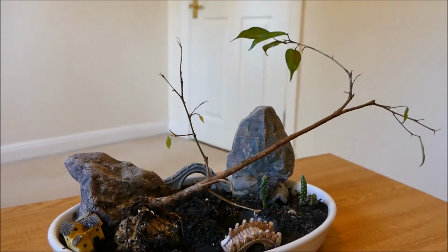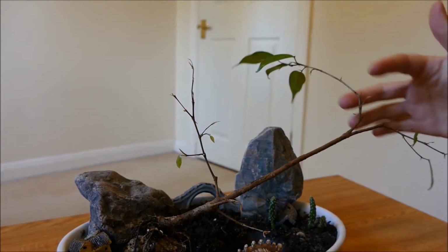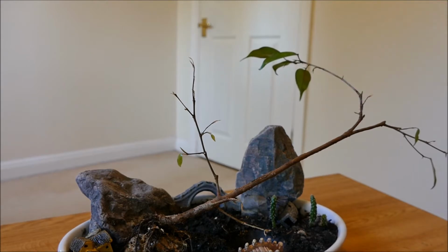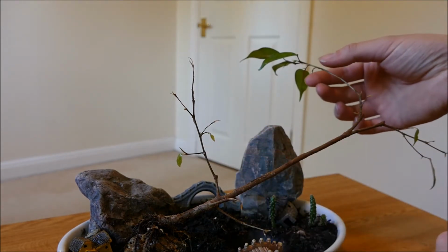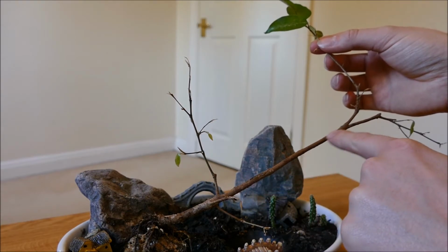So what I'll probably be doing is letting this grow on a lot to hopefully thicken up the stems. And then I'm going to be cutting some of these branches back hard to try and encourage further branching and a better tree shape. This one's looking particularly good at the moment. It's got lots of new shoots coming on it, and it's branching quite nicely. This one's good because it's got a lot of vigor in it, and that vigor will help strengthen up this trunk and make it thicker.